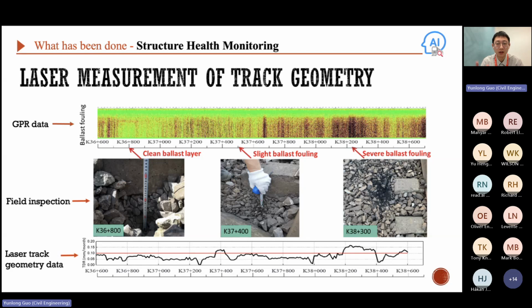And also we compared the track geometry data with the ground penetrating radar data, because we cannot dig the ballast everywhere every day. So here is the track geometry data, the indicator we developed, the standard deviation of the longitudinal level. And here is the ground penetrating radar. When compared, these two matched well. For example, here it looks really dark red. That means the ballast layer has a problem, at least fouling. And then the indicator here also has a really high value, and they compare well with each other.